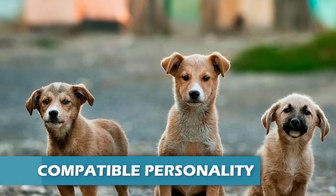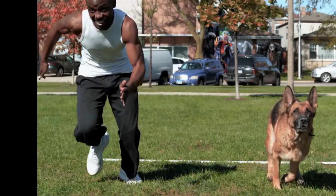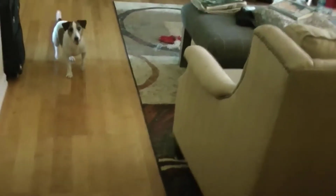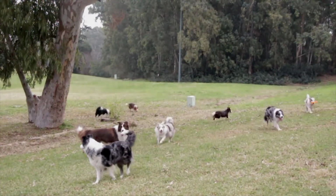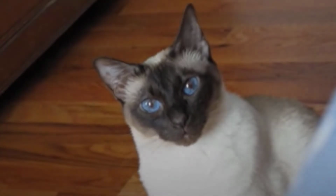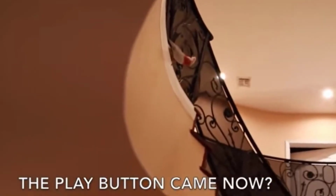You must choose an animal whose energy level suits your own energy level. If you are an active person, pick a pet that will also enjoy being active and playing. For example, a Jack Russell Terrier or a Collie would probably be a great fit. Are you a talkative person? Think about whether or not you want a pet who will make conversation with you. Cats and parrots are listed as very talkative animals.